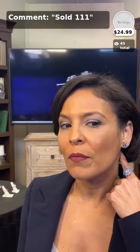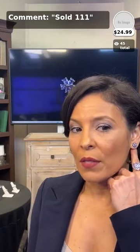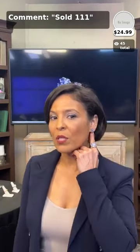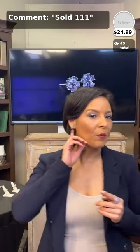$24.99. What do I have up for grabs right now? These earrings. And these are, I mean, if you look at the ring and you look at the earrings, these earrings are dark. I mean, we're talking about dark. Remember, the deeper, the darker that Tanzanite is, the rarer the gemstone is, the more valuable, the more expensive.